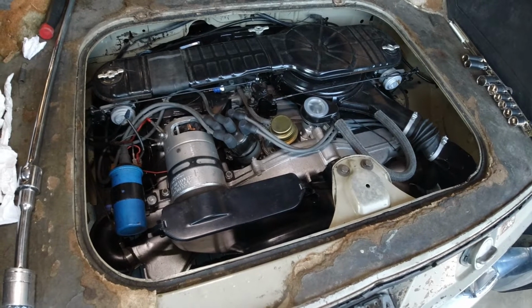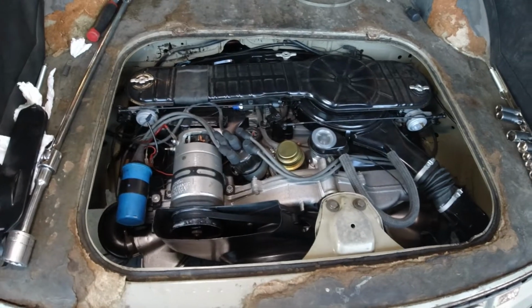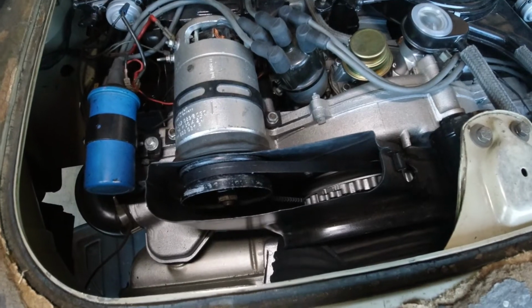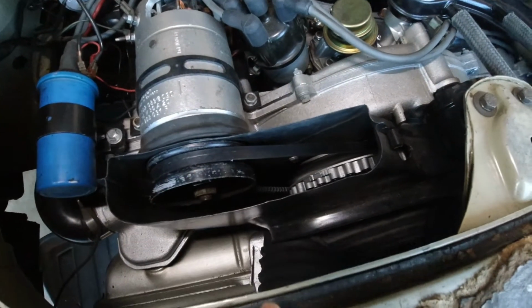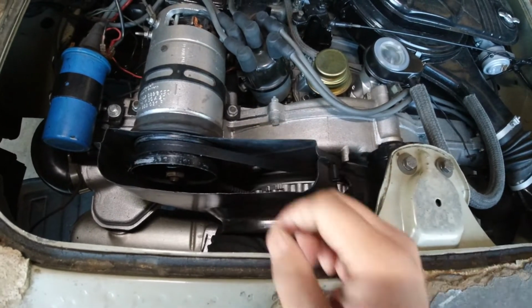After a couple hours of trying to diagnose it at the parking lot at work, I decided to just call a tow truck and see if I can get it home, see if I can take care of it in my garage. The first thing I wanted to check was to see if I can manually turn it over. Usually with the car still on neutral, you should be able to pull on this belt here and it should pretty easily turn it over, or at least you can spin the generator. In this case, it's really difficult. It's kind of tight here, so I can't really get a solid grip.